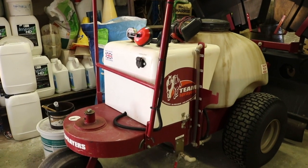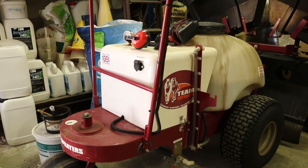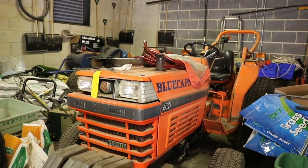We have a spray machine, so we can spray chemicals down in liquid formula as well as granular formula. We've got a tractor over the back there, which is an old farm tractor, a little bit dated, but it still does a good job.